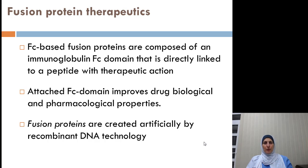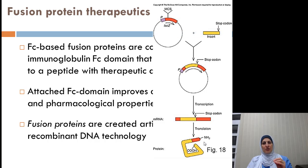Of course, when we want to fuse these two proteins, we do not work on the proteins, so we do not attach the two proteins together. What we do is attach the genes of these two proteins to have a chimeric type of protein. So for example, this is the DNA. This is the gene that produces, let's say, the Fc segment.